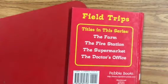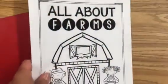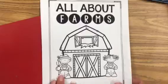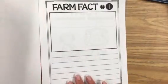Now, I want you to take your All About Farms book, and in this book, I want you to turn to the very first page, and I want you to write a fact, and actually, I want you to write 2 facts, if you can, that you learned in the farm book about farms. A fact is something that is true. So an example would be, farmers harvest crops when they are ripe.